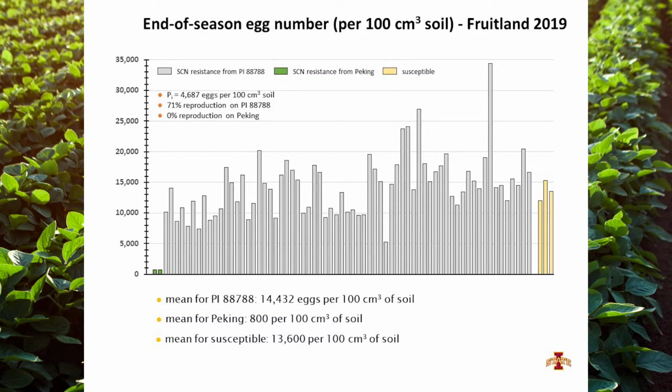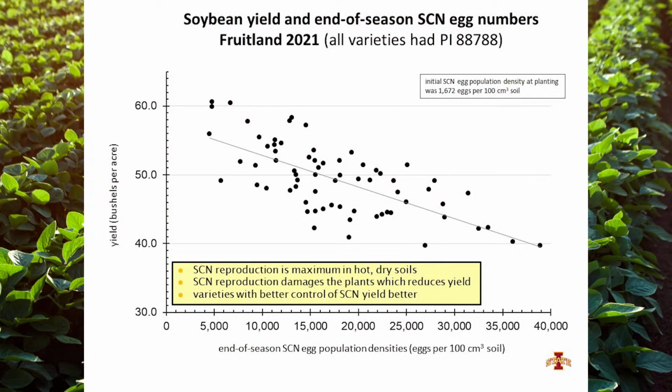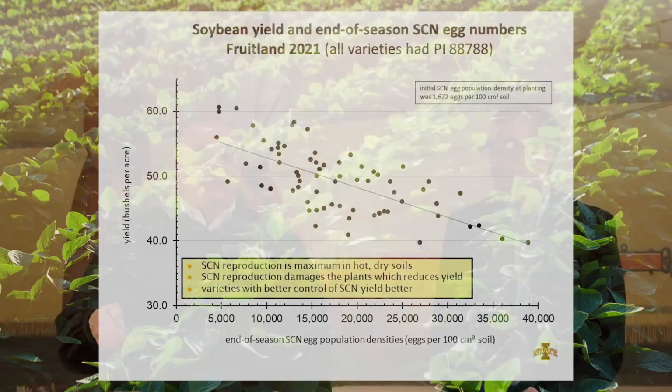So that's going to carry forward. If the whole field was grown to the Peking variety or the 88788 variety, those eggs are left behind, and that's what's going to be waiting in the soil the next time soybeans are grown. So there's a tremendous yield loss, and then it's like compound interest on a loan. Not only do you have tremendous yield loss, but with 88788, the problem's getting worse, and then you might have even more yield loss moving forward.